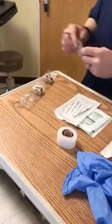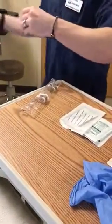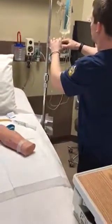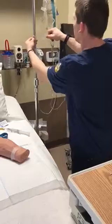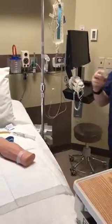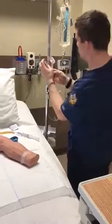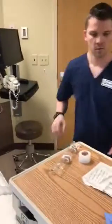Going to get my alcohol swabs over right there. I'm going to prepare some tape. Get this guy nice and close. There's one for the top. There's one for the IV tubing. Another for the IV tubing, and one for the IV site. Alright, so I have my tape set up.